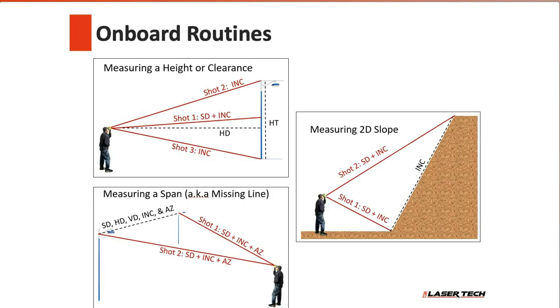Not only just taking single measurements to objects, we have different onboard routines. The first one here I'm going to talk about, the upper left, is measuring a height or clearance. We call this the three-point height measurement routine. Your first measurement, shot 1, is a slope distance and inclination to the object, and then we calculate that horizontal distance. So you can measure it anywhere on that object, the top of it, the base of it. We're still going to calculate that horizontal distance. And the next two measurements are an inclination only. No distance measurements are taken at this point. So you do a shot 2, an inclination to the top of that light pole, shot 3 to the base of it, then the unit automatically sequences to the height value.